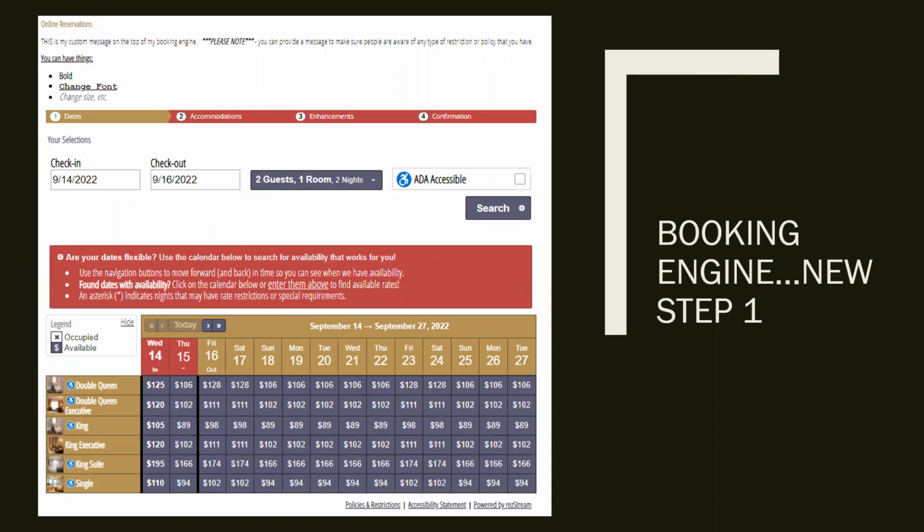Now, it doesn't have to look like this. You don't have to show the full availability calendar down there. You don't have to have a custom message on top. But in general, you can see it's just a more streamlined, updated look.